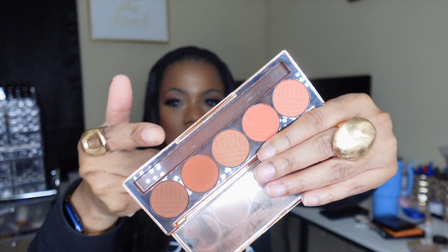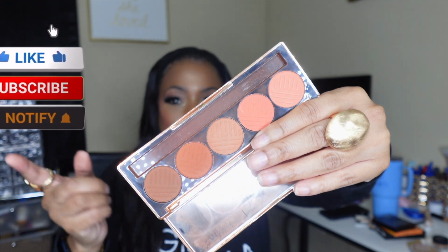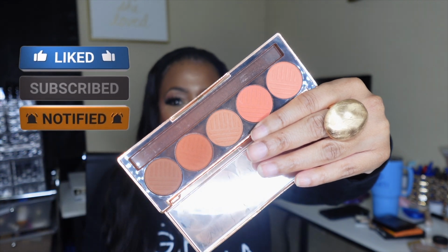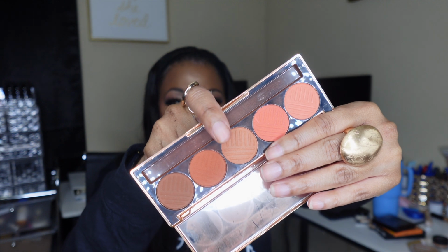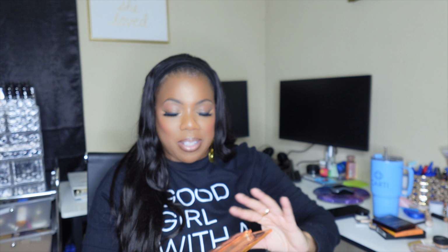You can use each one of these colors by themselves all over your lid. You can darken it to make it a little smoky with this right here. If you forgot your transition color, you could use this color right here for transition. I mean, there's so much stuff you could do with this palette. That's the reason why I like it.